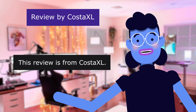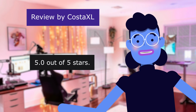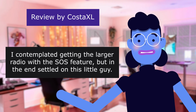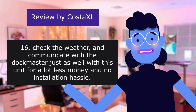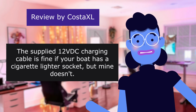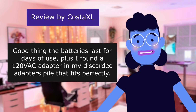This review is from Costaxel. For smaller craft and casual boaters, this is all the VHF radio you need. 5.0 out of 5 stars. I contemplated getting the larger radio with the SOS feature, but in the end settled on this little guy. Great choice. I can monitor 16, check the weather and communicate with the dock master just as well with this unit for a lot less money and no installation hassle. The supplied 12V, good thing the batteries last for days of use. Plus, I found a 120V adapter in my discarded adapters pile that fits perfectly.